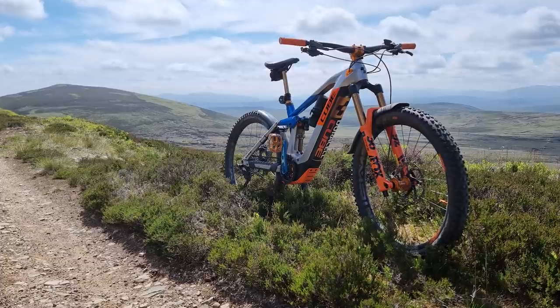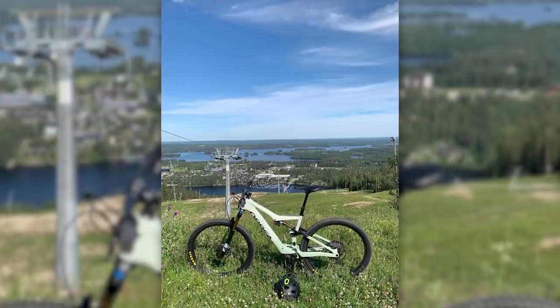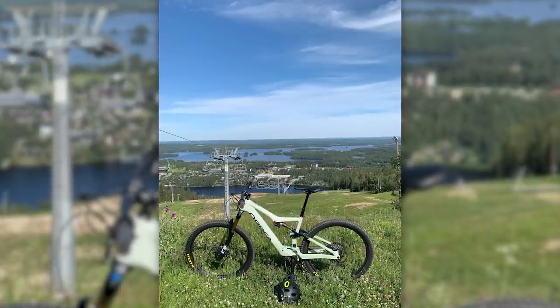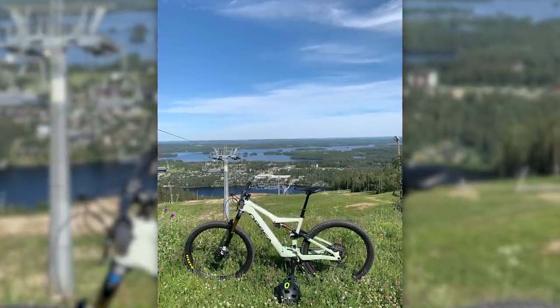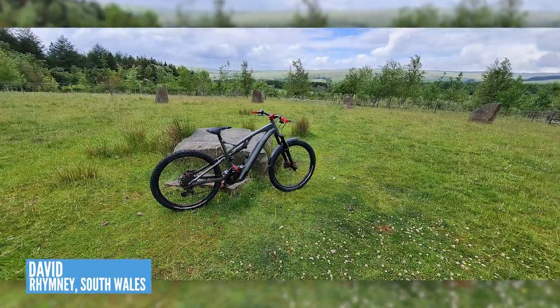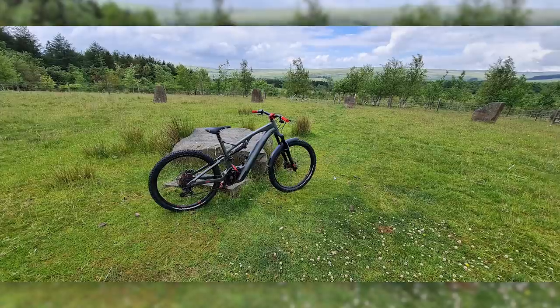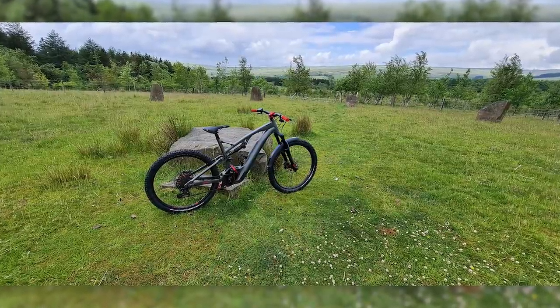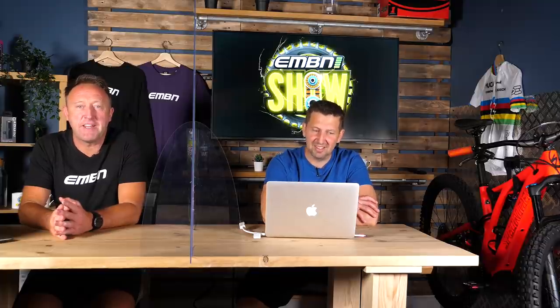And then finally, some Finnish action from Yuna, another Orbea. Actually, it's not the last of the action, Chris. We come back to Rhymney in South Wales with Dave and his white E150 2020. That's David Llewellyn. Nice one, guys. It's great, isn't it? Where in the world? I think it's such a diverse collection of shots there from literally all over, from Australia back to us here in the UK. It's amazing to see all the spots.